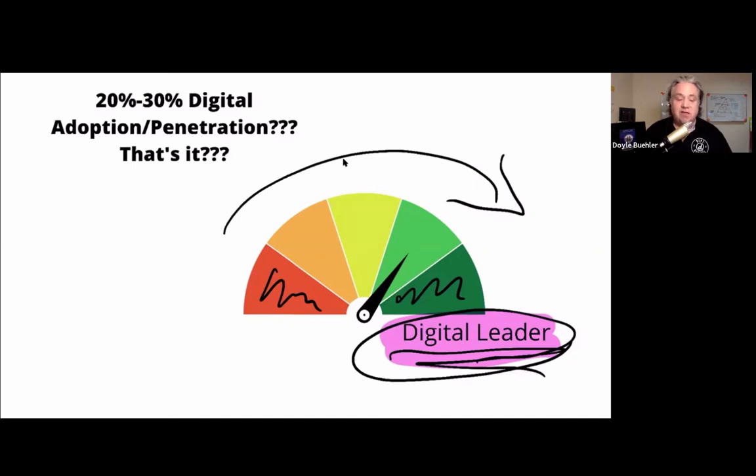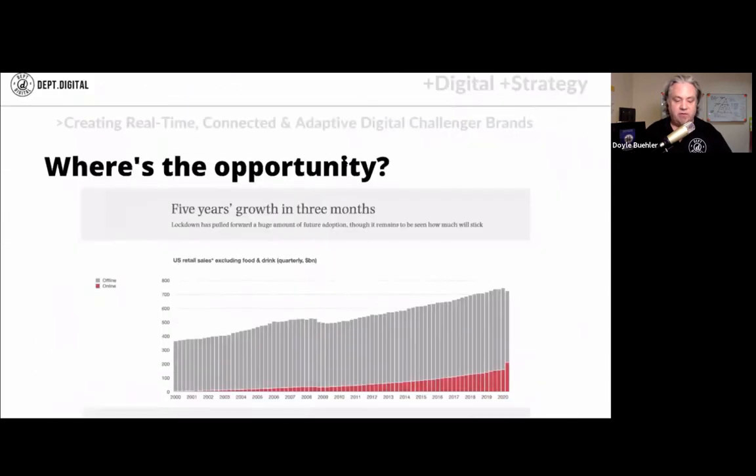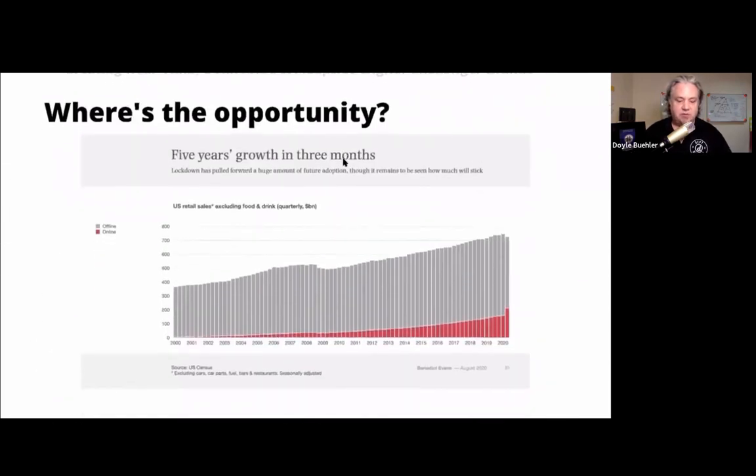So on a scale of 1 to 10, I'd love to hear where you feel you are in terms of implementation, adoption, penetration, and getting to that goal of being the digital leader. If you can, just throw that in the chat, and hopefully I'll be able to go through that shortly.